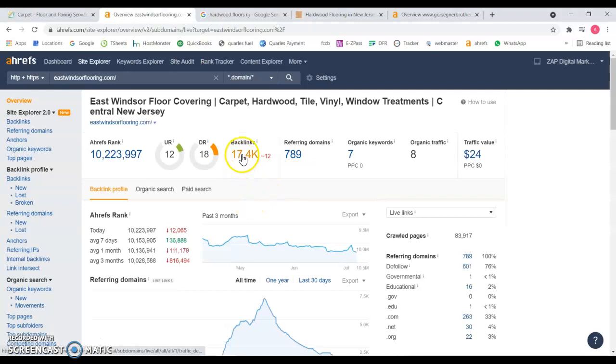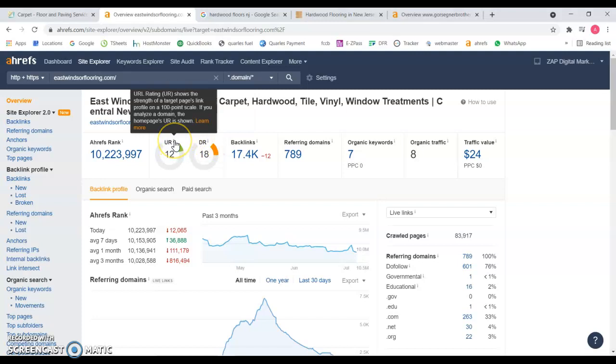Let's take a look at the back end of your website, and I'm going to explain what backlinks are, how they affect the domain rating, what the domain rating is, and the URL rating, in simple words. So, domain rating, if that number keeps increasing, will help you to be found in the organic results of a Google search. And the URL rating is going to help you to be found in the map section. How do these numbers increase? By having backlinks. Now, backlinks are other sites that mention your website, and that will give you power.